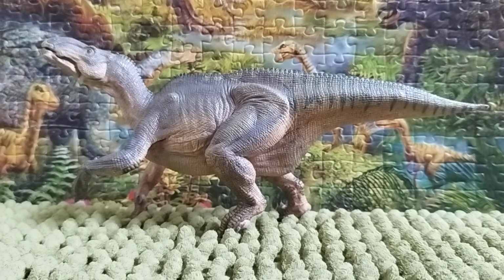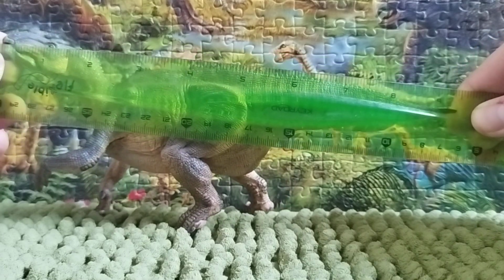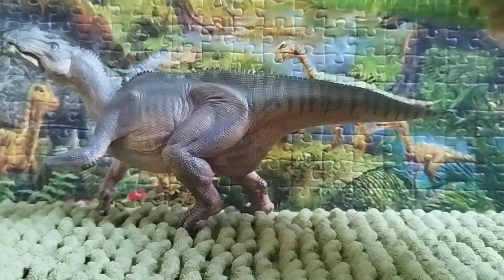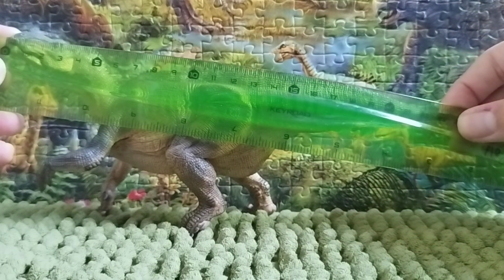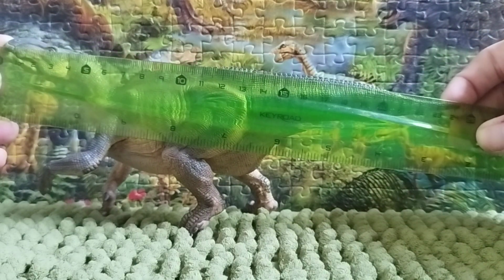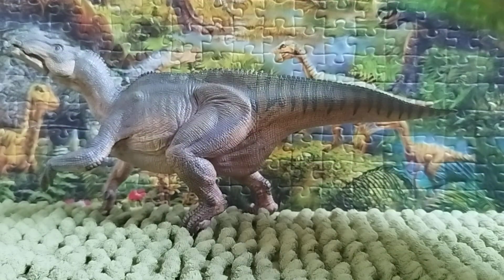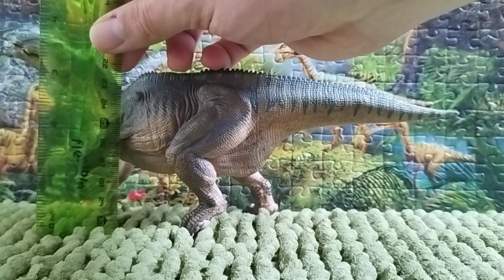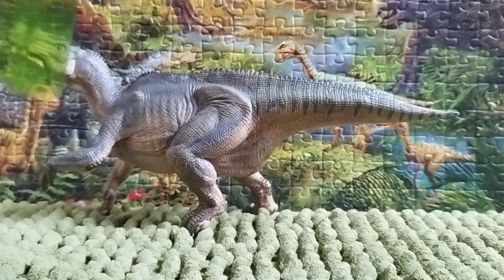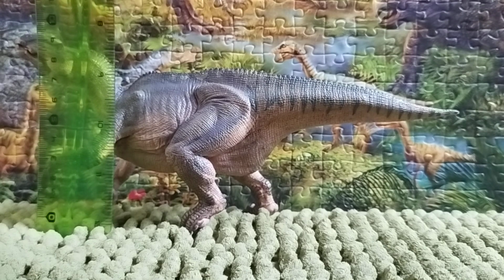Now, let's take a look at the ruler and let's give this Iguanodon a measure. In terms of length from the tip of the snout to the tip of the tail, we're looking at about 9.5 inches, which is around 24.5 centimeters, and a height on top of the head of about 3.25 inches, which is almost 9.5 centimeters.